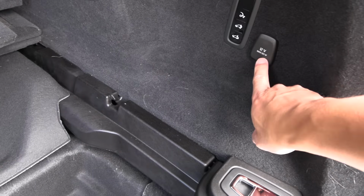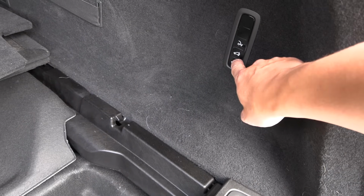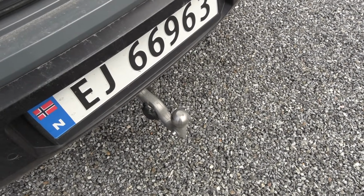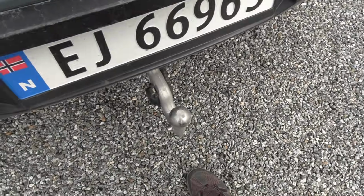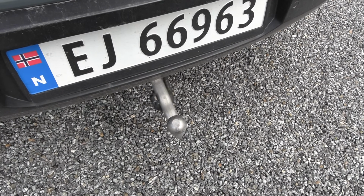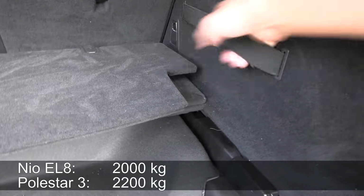12-volt outlet there. And then you can also squat the car to go lower. It will be very nice. Yeah, and then here we have the trailer hitch. It's fully automated. Nice. Yeah, very practical. Wait, is it done? Okay, retract it. Wait, I'm not sure if I pressed it too fast. Okay, now let's try again. Retract it. Super useful. And the Polestar can tow slightly more than the EL8. We have straps here for securing some cargo, you know.